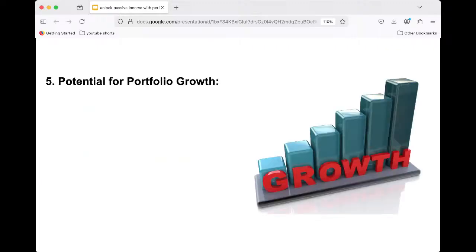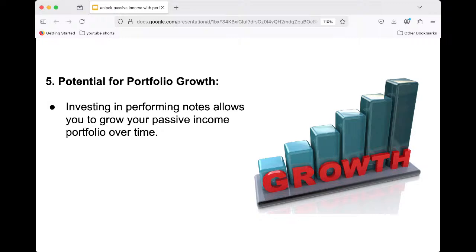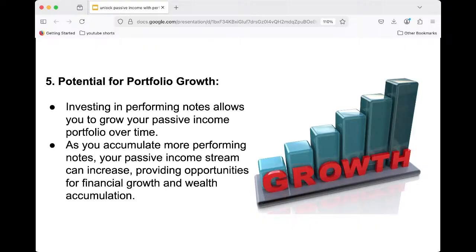And the fifth benefit is growth. The potential for your portfolio growth is, I mean, it's just exponential. Investing in performing notes allows you to grow your passive income portfolio over time. As you accumulate more performing notes, your passive income stream can increase, providing opportunities for financial growth and wealth accumulation.